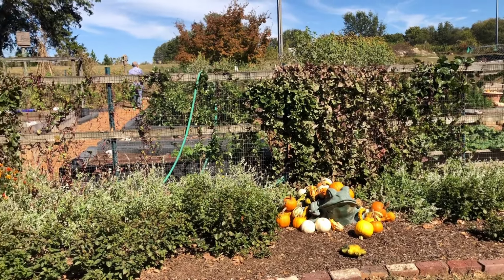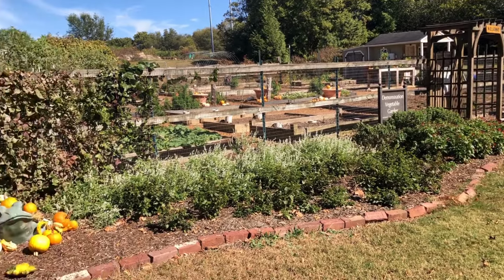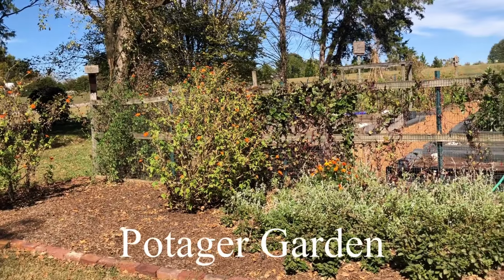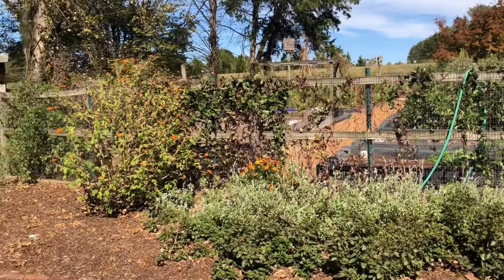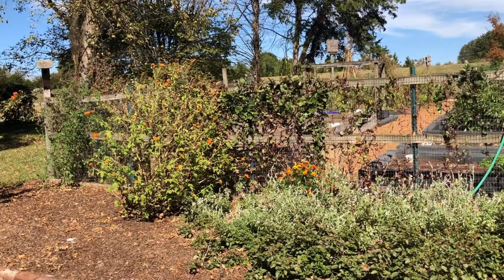And I came upon what they are calling a demonstration vegetable garden, but in my opinion, this is what I would consider a potager garden. So that's what I want to do this video on. We're going to talk about the elements that I see that make me think that it's a potager.